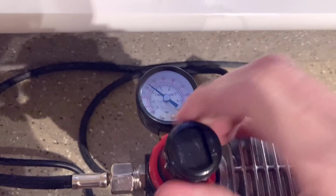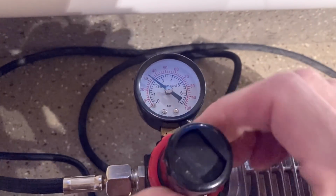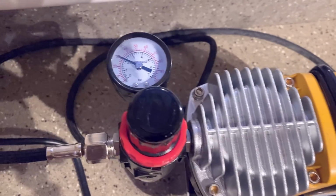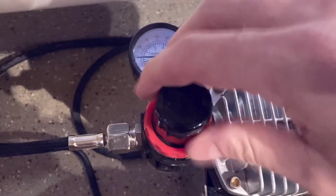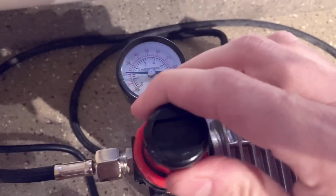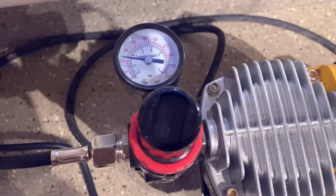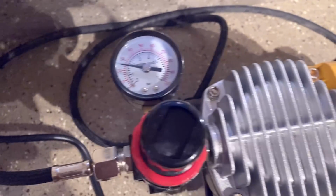And set your pressure by pulling this up and twisting it. Let's get it back to about 30. Give it a test. It's gone down now. I want it to sort of settle around 25, 30. That'll do.